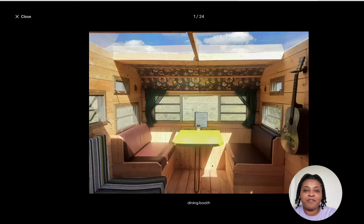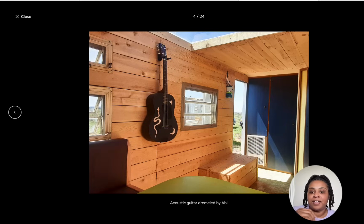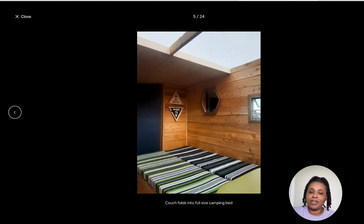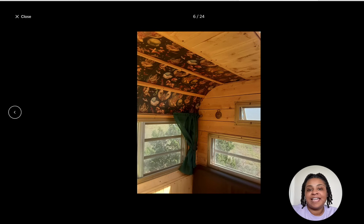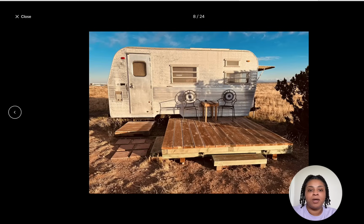You see the guitar. It reminds me of being outdoors and having a good time. You have a little area where you can do a fire pit situation, create a fire. So they took an RV and it could have been in rough shape, I'm not sure, and they renovated it and then they placed it on Airbnb. What a great idea to generate income off of something.